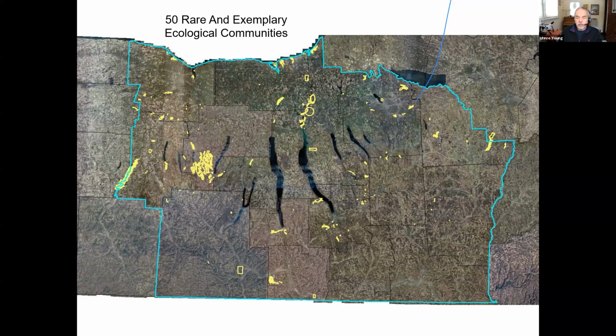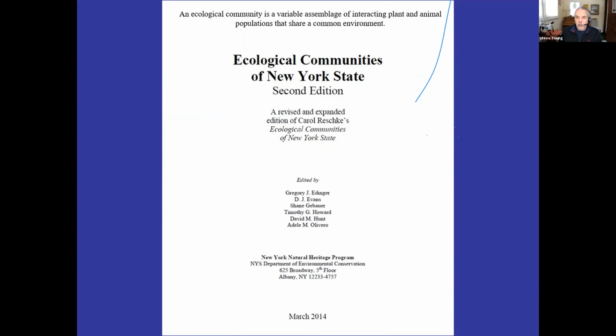But you can find out more about these communities if you go to our Ecological Communities of New York State publication at our website, and it describes all of the ecological communities and what they consist of. And you can see at the top sort of a definition of what an ecological community is. It's a variable assemblage of interacting plant and animal populations that share a common environment. And each one of them has a name. And what we do, the ecologists in our program spend a lot of time naming these communities and figuring out where the communities are in the state.